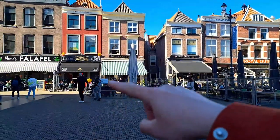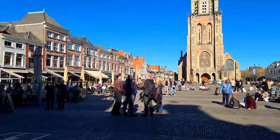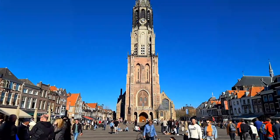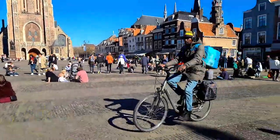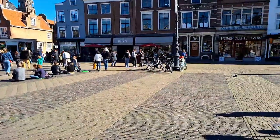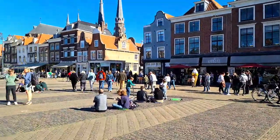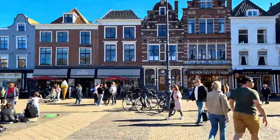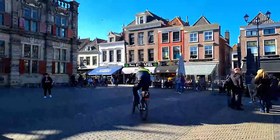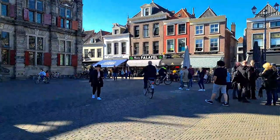And all the area is surrounded with snack bars, restaurants, bars, and outdoor terrace areas with this gorgeous view. The second tallest church tower. In the stall behind me, they are promoting Jesus. Jesus promoting place. Bicycle police again, of course, here also. Netherlands police is famous for their bicycles.